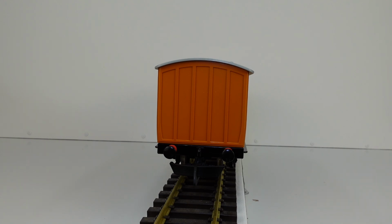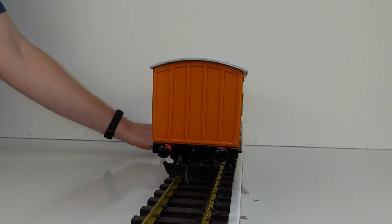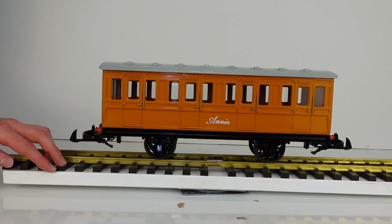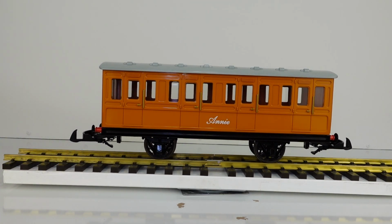Let's bring it around. Yeah, so this side is identical to the opposite side, so there's not a whole lot of new territory here, just to give you a look. It's got plastic windows that you can see through, but as you saw when the roof was off, there's nothing inside the coach. So it's ripe for being customized since it's so easily accessible if people choose to do that.